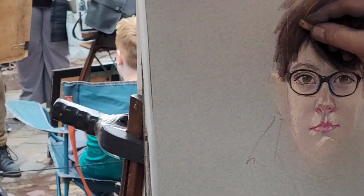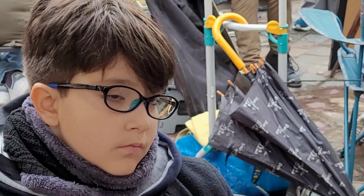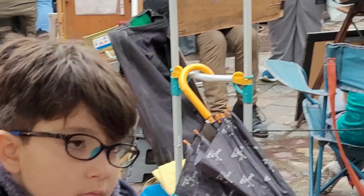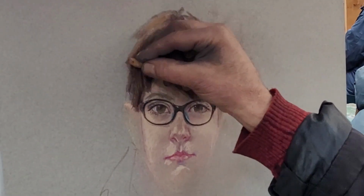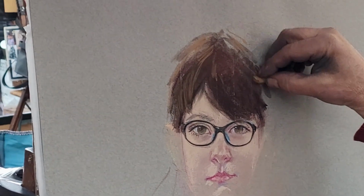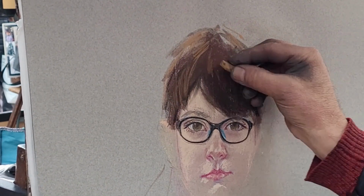Let's just have another look at young fellow here. Oh, that's nice with that color. That brings it alive. There's some nice light on top of the head. That really brings it alive. Great.